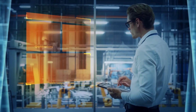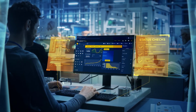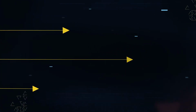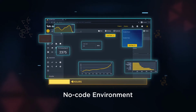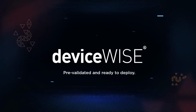The platform also allows OEMs to remotely access their machines. With the Telit IoT platform powered by Lenovo, you have all the functionality you need: a high-speed, low-latency connection to all your equipment, edge logic and processing in a no-code environment to create applications in hours, not weeks, all combined into an easy-to-use, all-in-one system, pre-validated and ready to deploy.